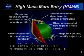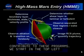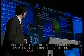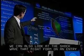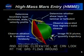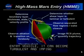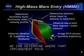If we start in the top left corner, the first thing we can determine, for example, is the boundary layer thickness and the state of the boundary layer on the forebody of an entering vehicle. We can also look at the shock wave that might form on an entry vehicle. Going clockwise, as the gas flows around the corner of the shoulder of the entry vehicle, it can become turbulent and impinge on the vehicle. So we can look at where that impingement point is and determine whether the flow is laminar or turbulent in that shear layer. We can also measure the size of that separation region.